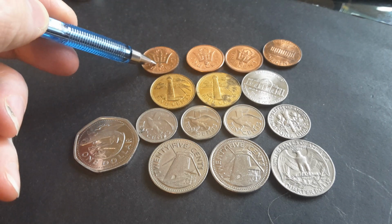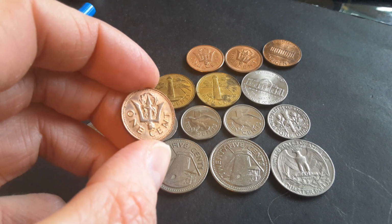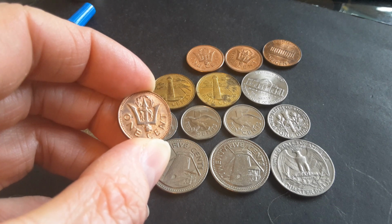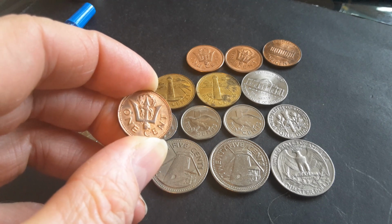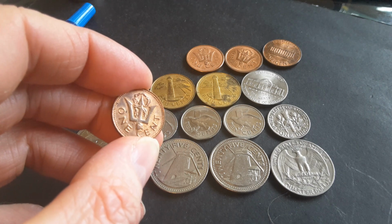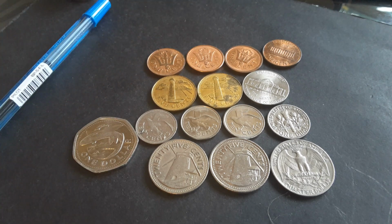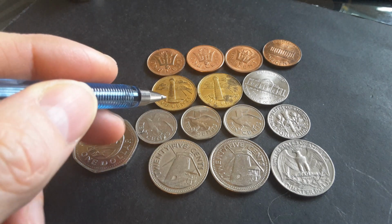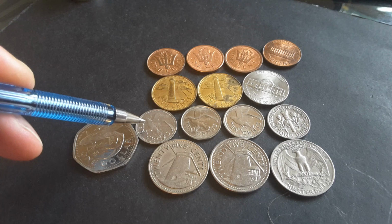And what are the depictions on these coins? The 1 cent has the trident. Here we have a closer look. It has a trident with, not too sure what that is. Looks like it might be seaweed or something around it. Or actually, it might be a chain connected to the trident to be used as an anchor. That's only a guess. The 5 cent has the South Point Lighthouse, which is a major lighthouse for shipping.